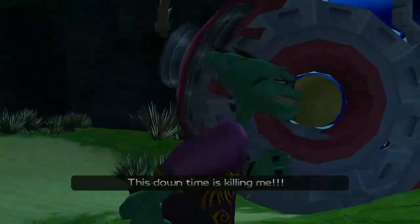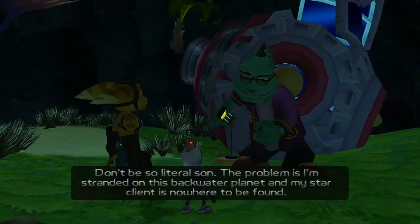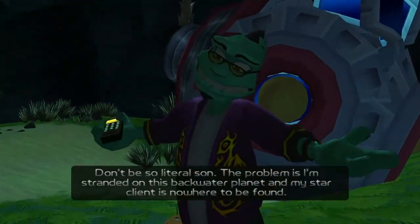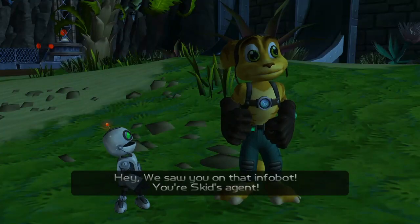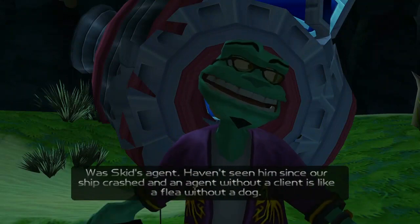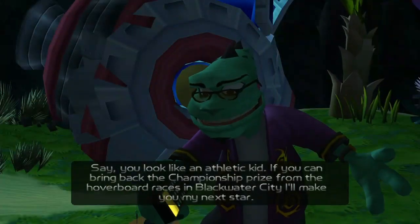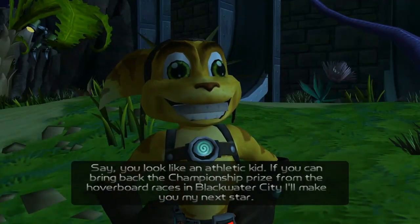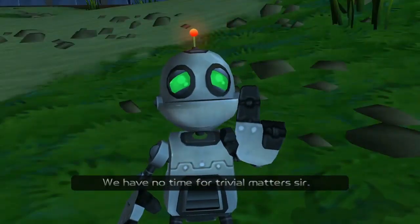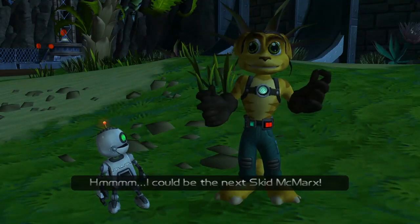Signal whatsoever. This downtime is killing me. Do you need medical attention, sir? Don't be so literal, son. The problem is I'm stranded on this backwater planet and my star client is nowhere to be found. Hey, we saw you on that info pod. You're Skid's agent. Was Skid's agent. Haven't seen him since our ship crashed. And an agent without a client is like a flea without a dog. Say, you look like an athletic kid. If you can bring back the championship prize from the hoverboard races in Blackwater City, I'll make you my next star. We have no time for trivial matters, sir. I could be the next Skid McMarks.